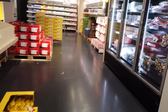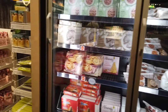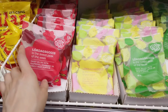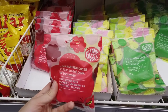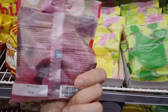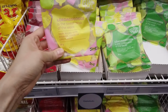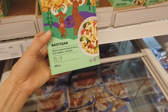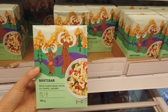Let's see. Anything vegan, anything vegan. Cakes. Oh, I found something. One thing that I could get for the plane, and I'm supposed to be quitting candy for the year, some of this gelatin-free sweet jellies. So like little jelly snacks, no gelatin. And other than the fact that I'm not supposed to be having it, I mean, I feel like you wouldn't be able to find this anywhere else. This is elk-shaped organic wheat pasta, because the elks, that is a thing here in Sweden.